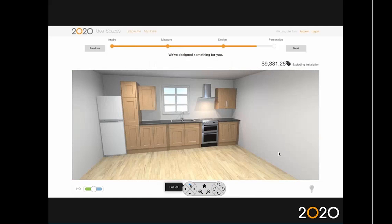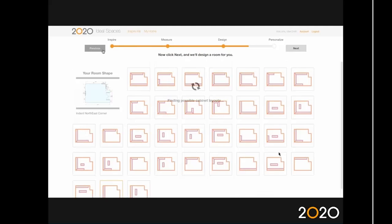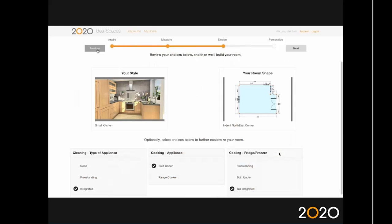Again, this is not the design. This is a design, and this is an inspirational design. So we know this is not the kitchen that a customer will build, but actually this is a starting point to get inspired.